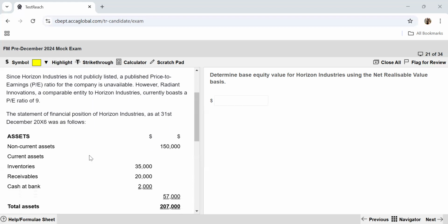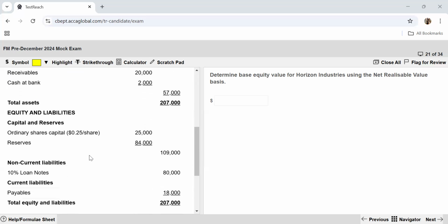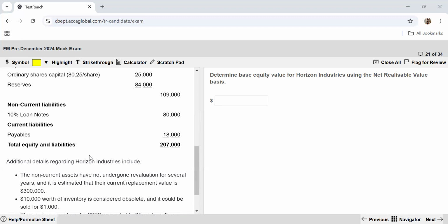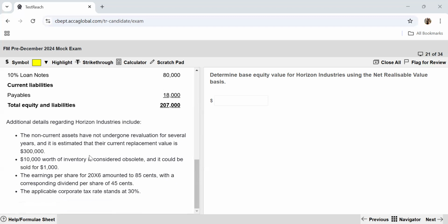The following is the statement of financial position of Horizon Industries as at 31st December 20x6. So you have non-current assets, current assets in which you have inventories, receivables, cash at bank, and then you have equity and liabilities. You are given the ordinary share capital, reserves, 10% loan notes, and then current liabilities. Under that you have payables. There are some additional details which are given.